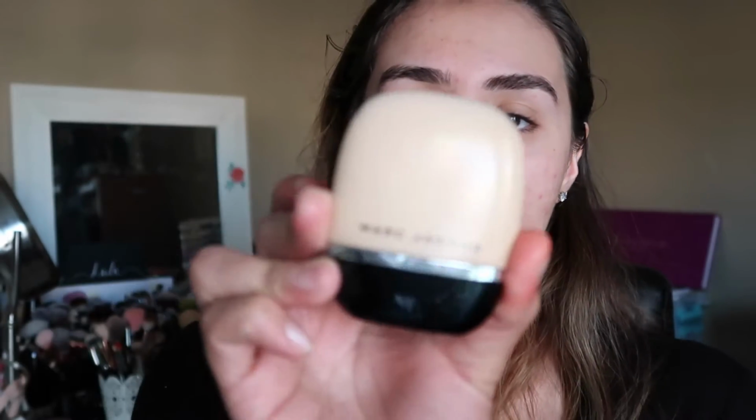Another one that's kind of like that one is the Marc Jacobs Shameless Foundation. I am running a little bit low on it, but this one is so good. I use it kind of like a tinted moisturizer. It's just pop it on, you don't look like you're wearing anything heavy, and you're ready to go. Your face looks hydrated, glowy, everything.